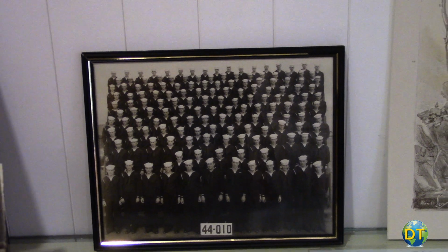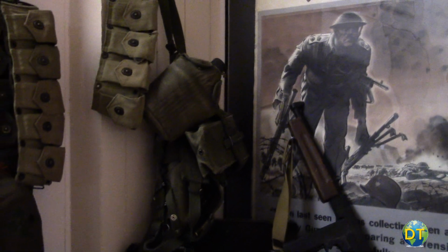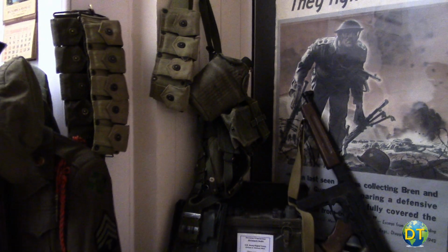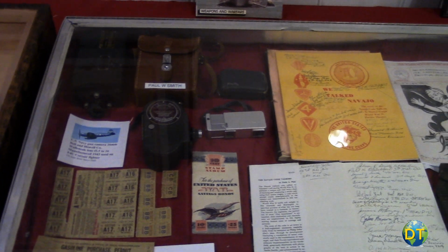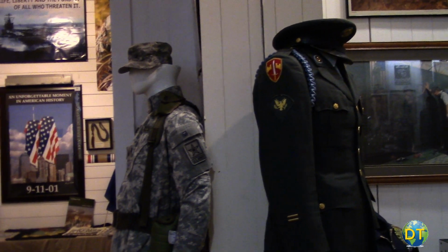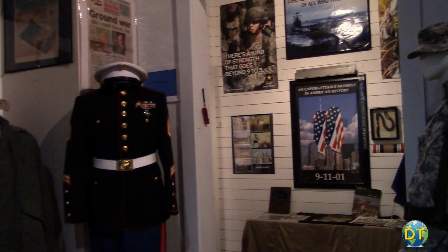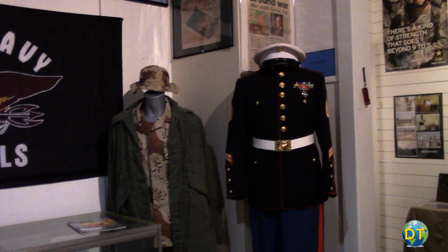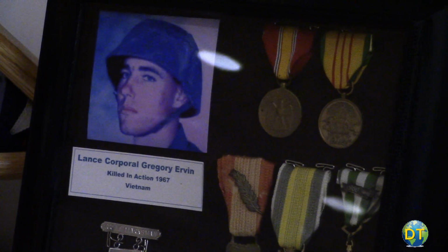Additional items of military history include photographs, personal letters, weapons, historical newspapers and magazines, along with a collection of military uniforms from different eras on display. Nearly all the items on display are original to their period and represent a unique opportunity to connect to a part of American history belonging to the people who actually lived it.